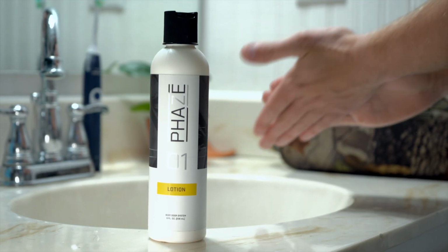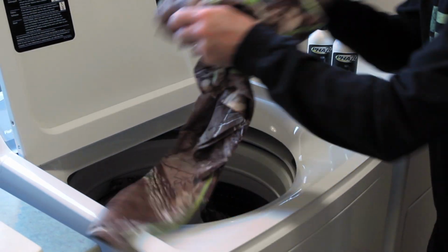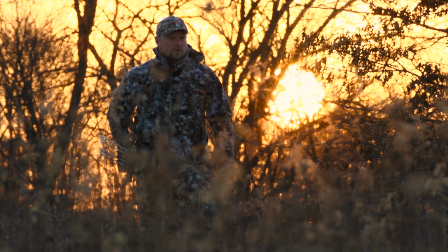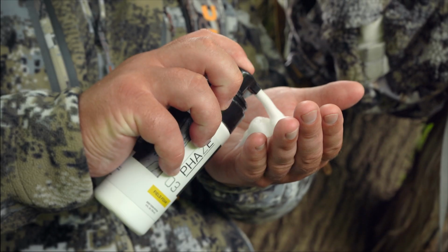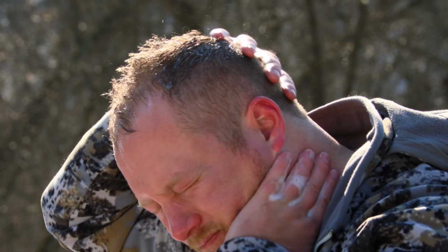You know, everybody gets dry skin at the end of the season. The lotion's incredible to surround that dander and really keep your skin in good condition. Phase 2 is what you're going to do with your clothing wash, encapsulate that human odor molecule when you head to the stand. And phase 3 is the field foam. This stuff is absolutely incredible. You can use this on your hands, on your face, when you get sweaty, get warm on the way to the stand, and the deer will have absolutely no idea you're above them.